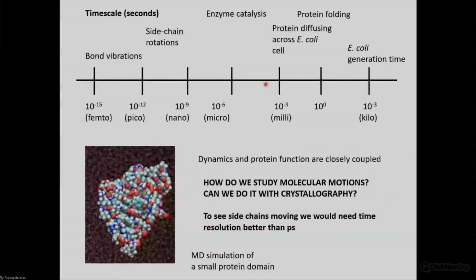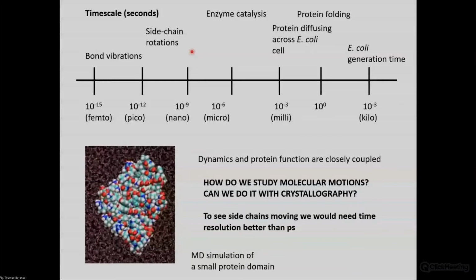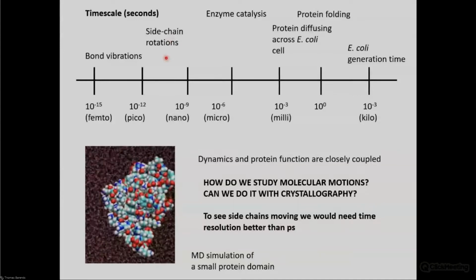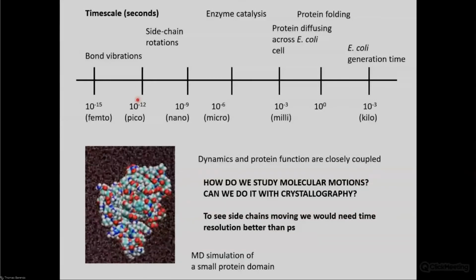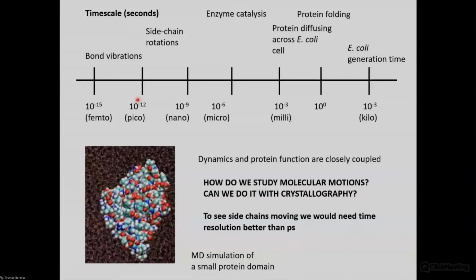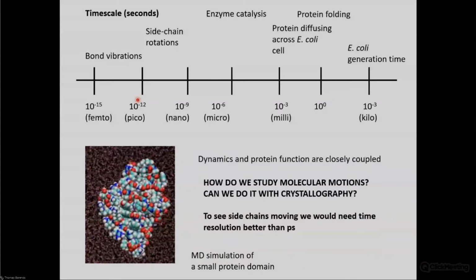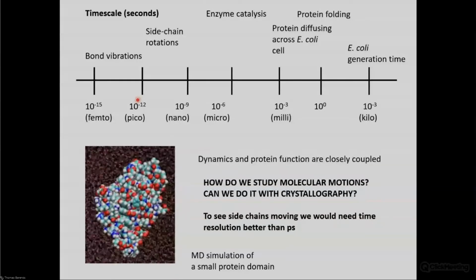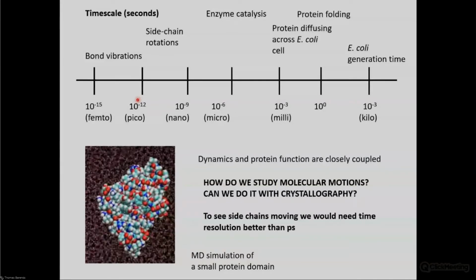But of course, what we are interested in is enzyme catalysis, and what is behind enzyme catalysis and all kinds of biological processes. Side chains that are changing position, that are rotating, bonds that are vibrating, and those processes happen on timescales of picoseconds to nanoseconds. I'd like to be able to study those with crystallography. Now, to see a side chain move, we would need to do protein crystallography with a time resolution better than a picosecond. So that's one thing that we'd like to improve.